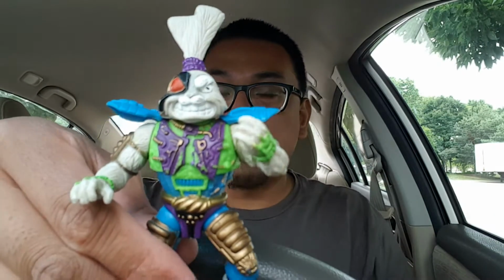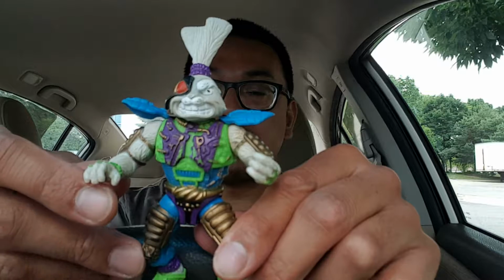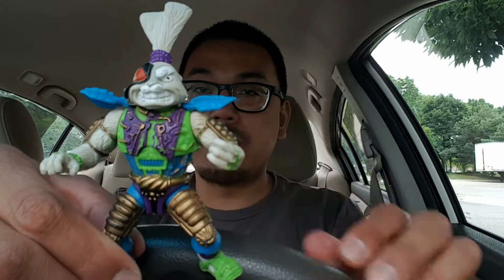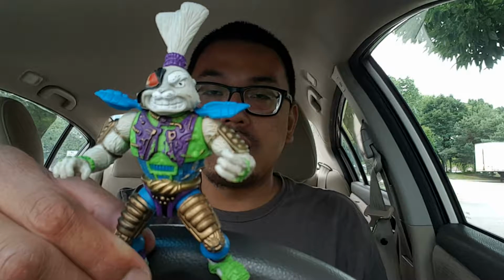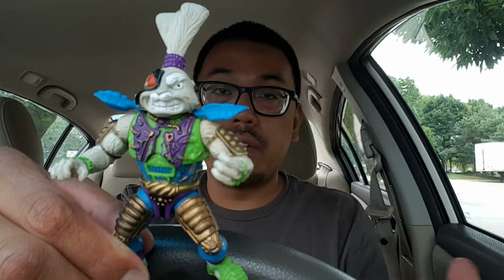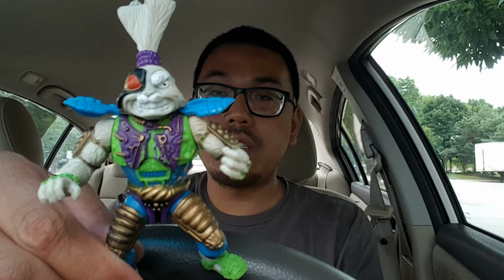So this is Usagi Yojimbo, and it's actually later in the Teenage Mutant Ninja Turtles line. This is actually a vintage toy, out of box, loose, of course. It's pretty beat up. My boss got this from a garage sale I think last week or 2 weeks ago, and he texted me about this, and I was like, if you can find some Usagi Yojimbos, I will be more than happy to trade some of my 25th anniversary Joes with you.